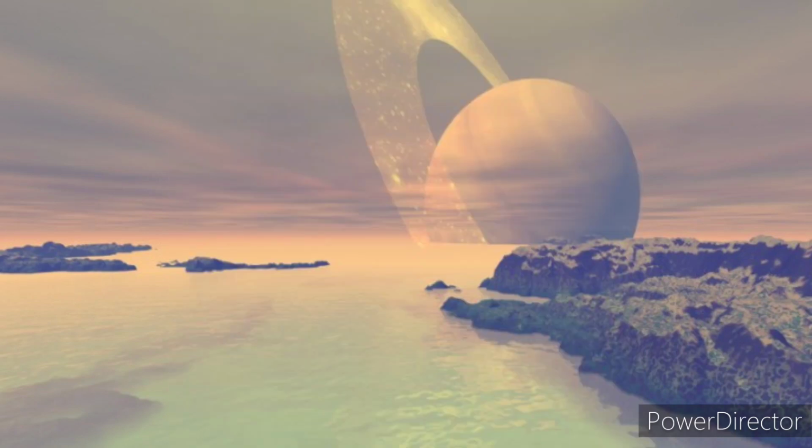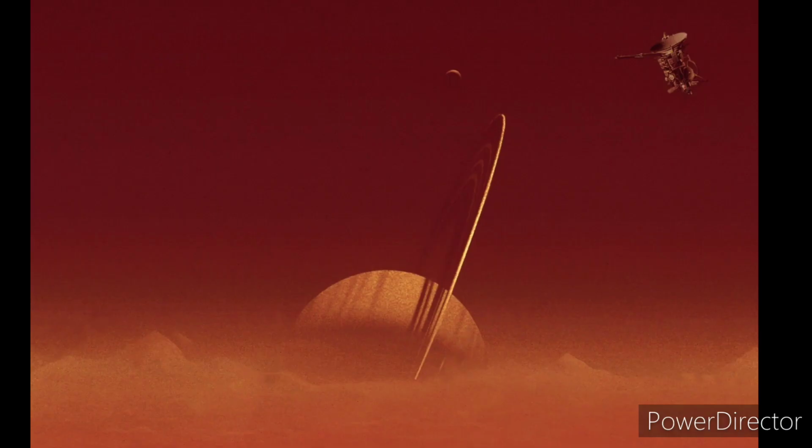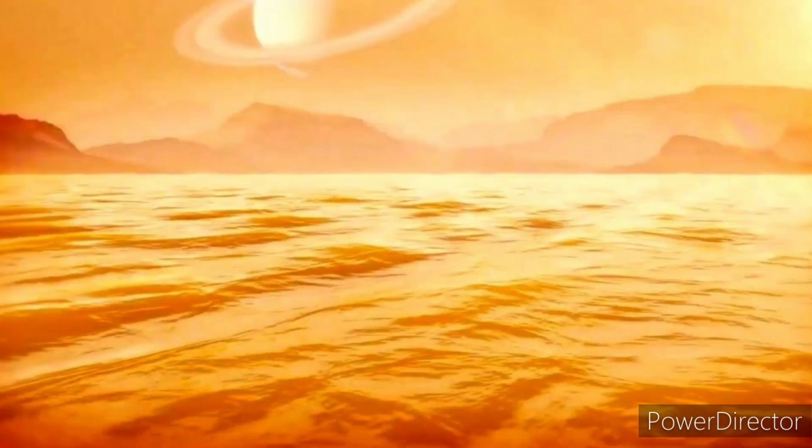ever see for the very, very first time. Titan. Titan is a moon of Saturn, and it holds alien life. It has a methane ocean more than 1,000 feet deep. It's a deep, deep ocean. It's deeper than you think. And if you go on Titan, it's like methane.